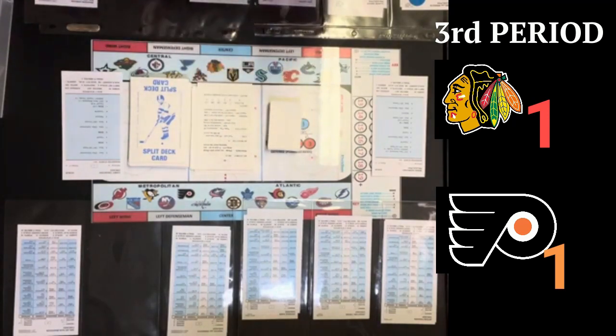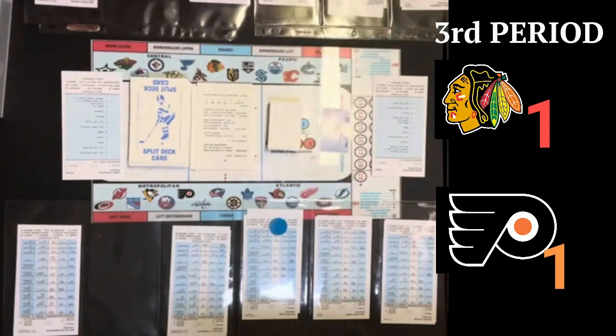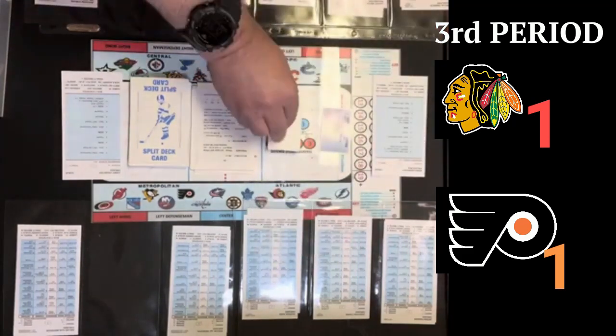James Van Riemsdyk has the puck. And Holmes says, lose puck outside shot for opponent. So that's going to be Patrick Kane. He is a four penetration. He'll try to penetrate. He does not, which means he loses it back to James Van Riemsdyk.